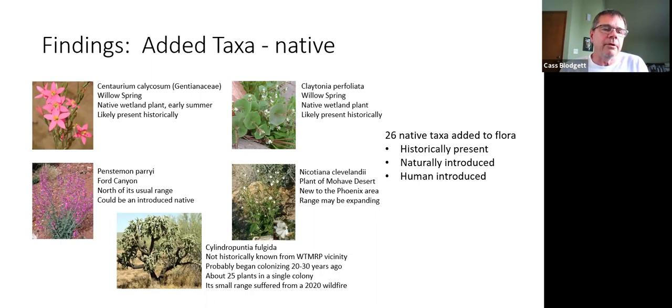Perry's penstemon, this common landscape plant that we find. It's a native plant. It's in the landscape industry and very popular there. I have my suspicions that even though it's possible that this is a historic native population of Perry's penstemon, it's not unthinkable, but it seems unlikely to me.